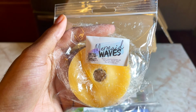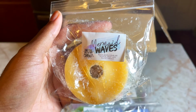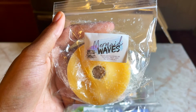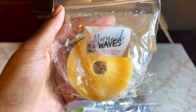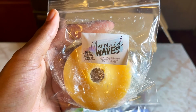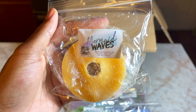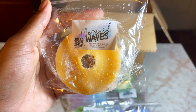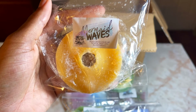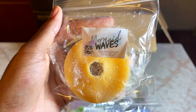Oh wow, this is gorgeous. You definitely do get that tropical fruit juice. I'm trying to pick up what the fruit notes are. It's definitely pineapple, definitely either mango or papaya. I'm getting more so pineapple, mango, kiwi is what I'm getting.